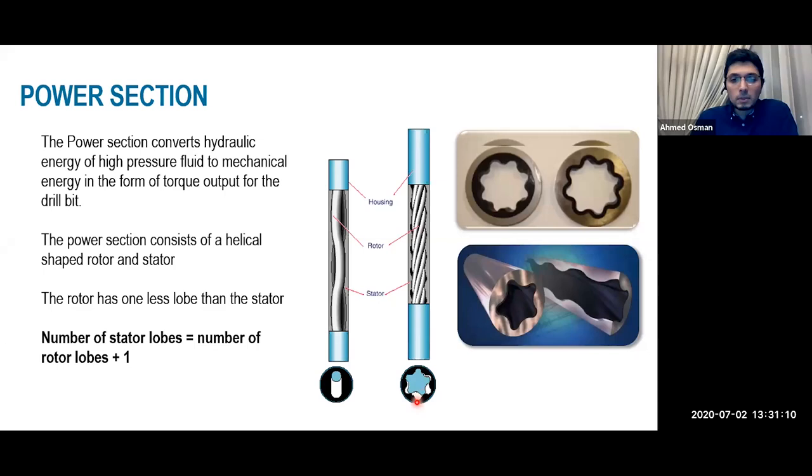Once you start pumping through it, it starts rotating, and then this rotor is connected, as we mentioned, to the transmission that is connected afterwards to the bit shaft. Okay. Right. These are different types of stators that would affect and would show different power from different power sections.